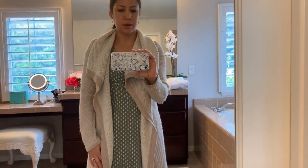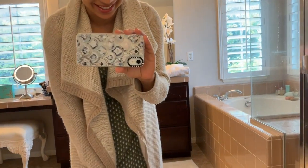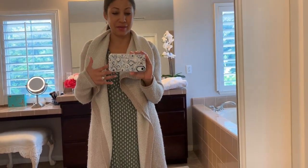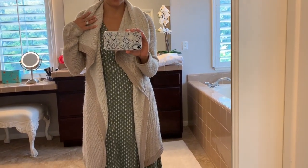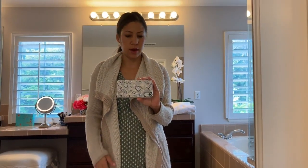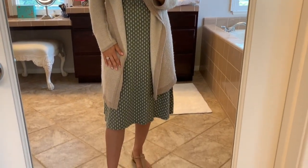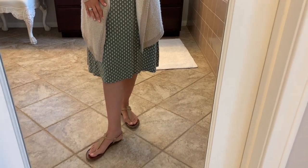So I'm wearing the LL Bean dress in olive. I love this dress. And the same sweater coat that I wore a few days ago, because it's just nice and warm. And then if it gets too hot, I could just take this off and I'll be fine. And then you guessed it, my favorite sandals, the Sam Edelman Nude.